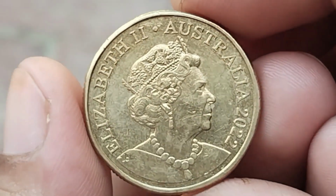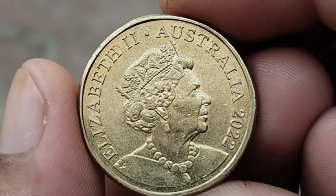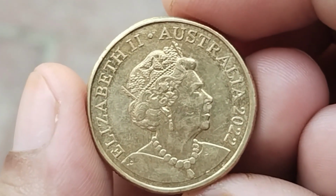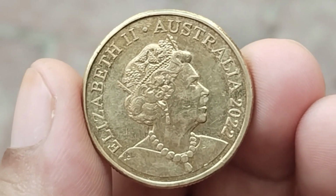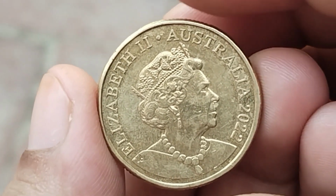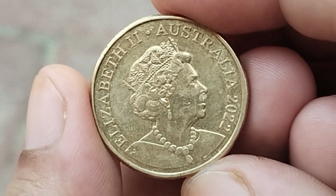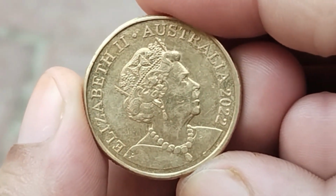Recent auction prices. At auctions, well-preserved coins with special attributes have sold for several thousands of dollars. Some highly rare editions, combined with collector demand, have driven the value of certain coins into the millions. Collector demand. Coins from Australia are highly popular in the global numismatic community, and demand is steadily growing. The more collectors seek out the 2009 coin, the higher its value rises.